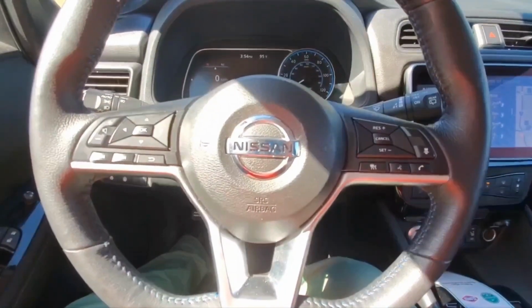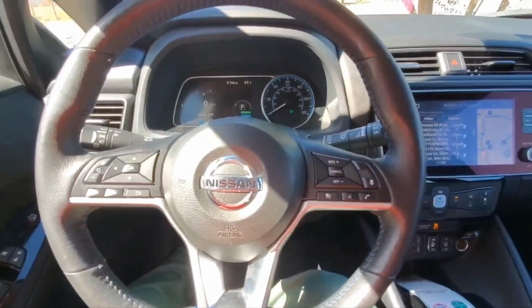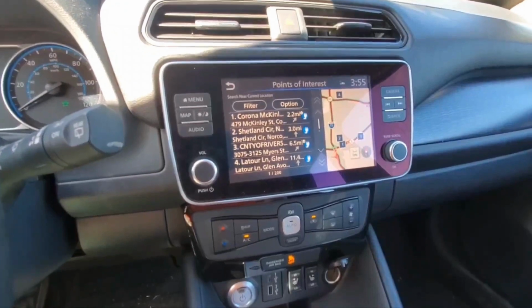You also have all your basic controls on the steering wheel. Most cars do nowadays, but the way this one is set up is very easy. Let's see if we need a charge. It shows us exactly where the charging stations are.